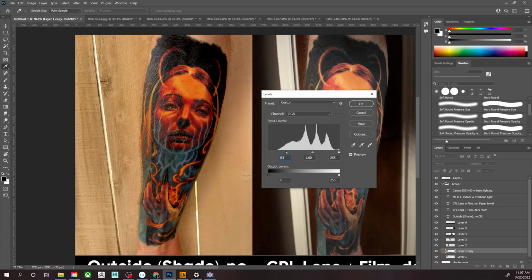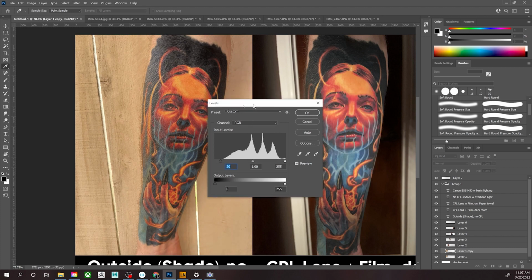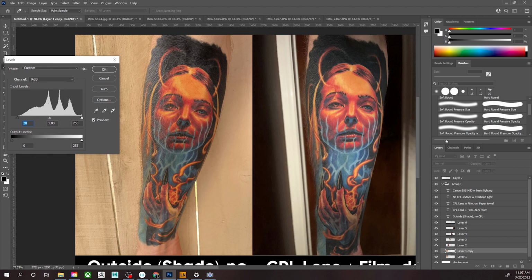Not to the point where it's not real, you know, we want the shadows to be a little bit closer to what they might actually be. We're gonna mess with these other ones too, just to see what's going on. And yeah, just bring this to the left a little bit. Doesn't need too much. It doesn't need to be lighter. I'll just show you what these do.